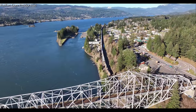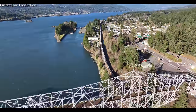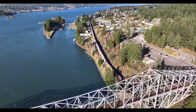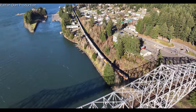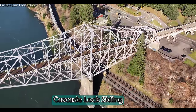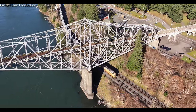The Bonneville Dam is just west of here, and when it was constructed, it submerged the lock and rendered it obsolete. Another landmark here is the Bridge of the Gods just coming into view. It crosses one of the most narrow sections of the river in the Gorge and is quite a marvelous structure. This train is about to come to a stop in the Cascade Locks siding to wait for an eastbound train, which we will see next.